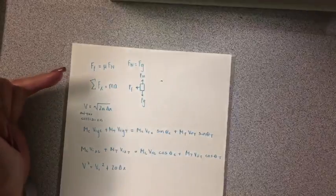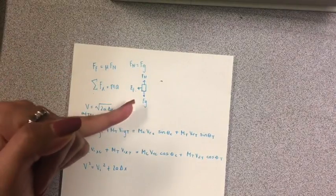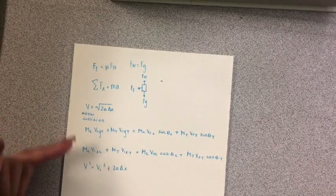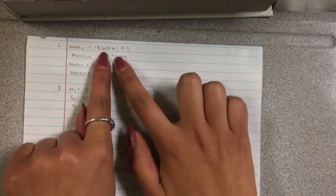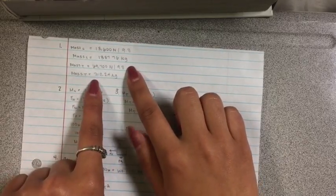The equations used to figure out who was at fault were the frictional force equation, F-net equation, free body diagram, velocity after collision, velocity in the Y direction, velocity in the X direction, and the final velocity equation. To get the mass of the car, all we had to do was divide its weight by 9.8, and then we got this number. And we did the same thing for the truck.